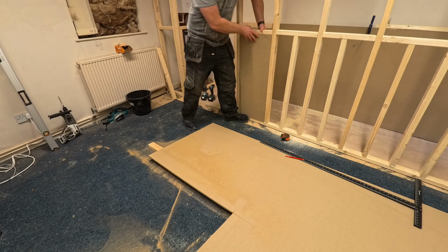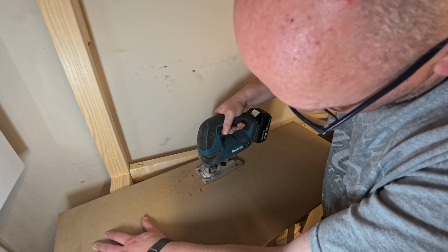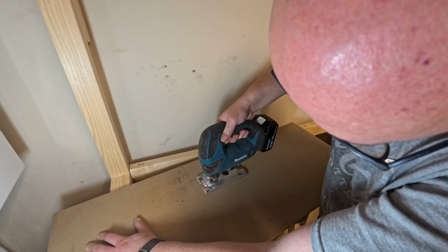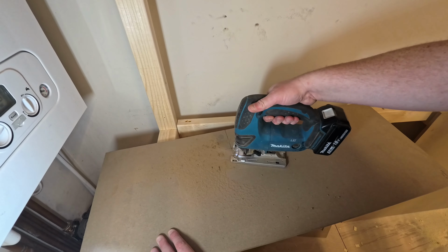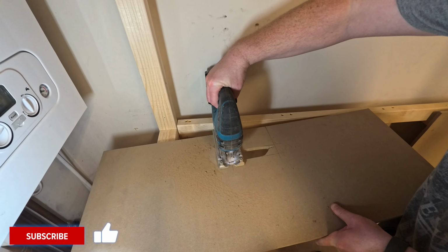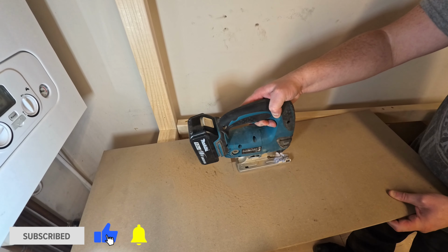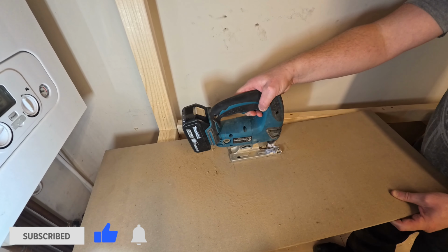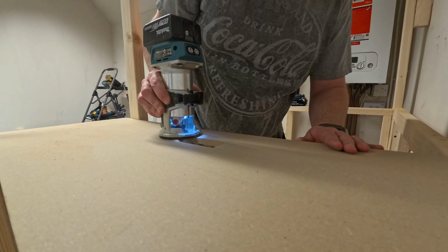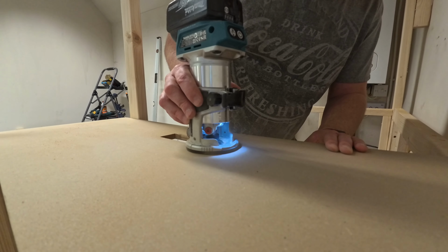Look at this, only 3 attempts to make it fit nice and snug. And then we're cutting out the hole for the actual piece of metal for the mag lock to connect. And if you're doing a job, you might as well do it proper.